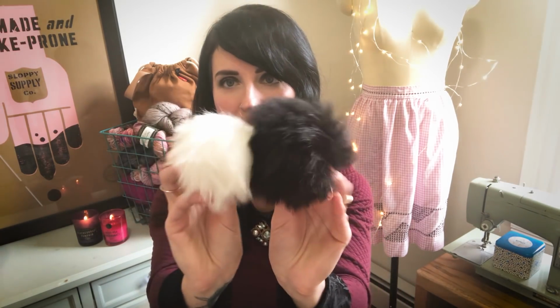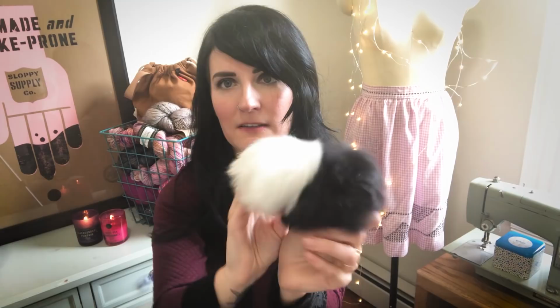I'm going to share these with my friend Alana, who just started knitting, because I don't need 12 pom-poms. I mean, I might, but I really don't. Okay, so you've got your standard white and black ones. Yeah, they're cool, but nothing super crazy.